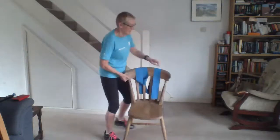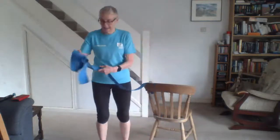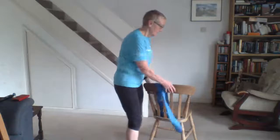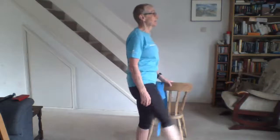Right, I actually found that quite stiff on the shoulders that time. Right, last one to finish this section, don't forget we've got the routine and the high intensity stuff to go. Just holding on to the chair, we're going to keep the torso as still as you can, and we're just going to swing legs.